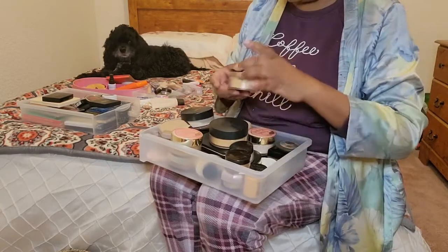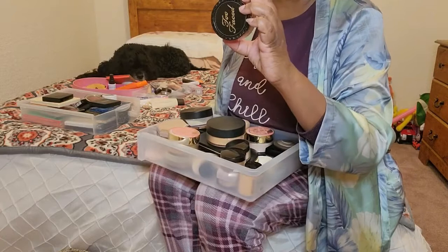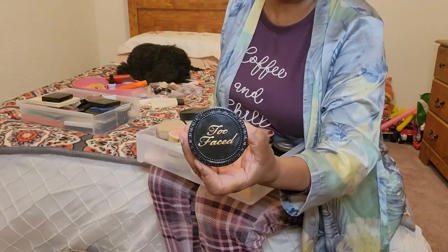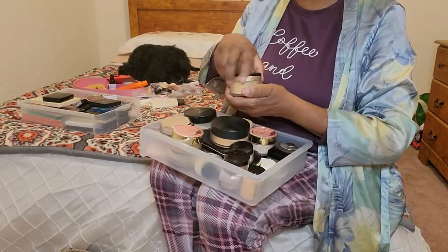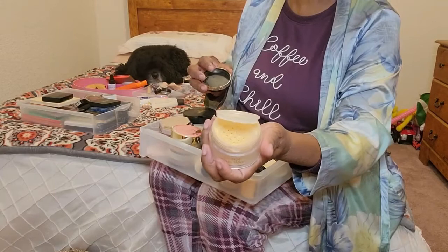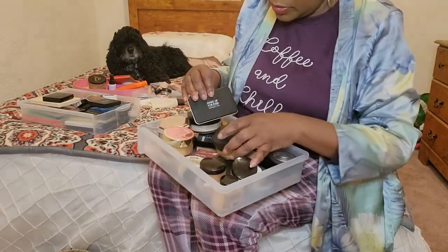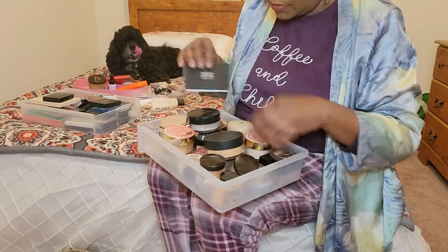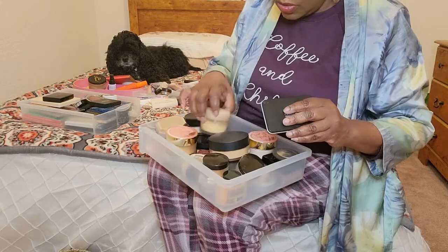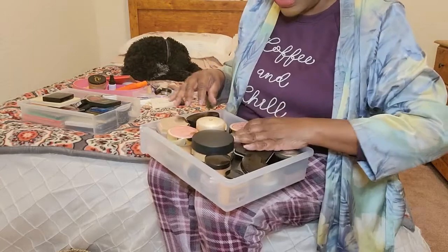And I want to use my Too Faced Born This Way Ethereal Setting Powder. And I have the shade Translucent Medium. This is one of my favorite powders as well. I do want to use this. And I don't think I'm going to pull anything else in terms of any more powders. I'm not pulling any more powders. I'm going to try to keep it simple.